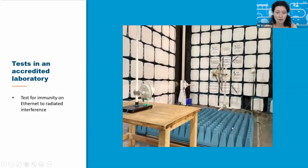Next, you can see the setup for immunity testing against induced interference. This time, the source is an external radio communication device. The units were tested to see if they can operate under such conditions, and the results were always positive.